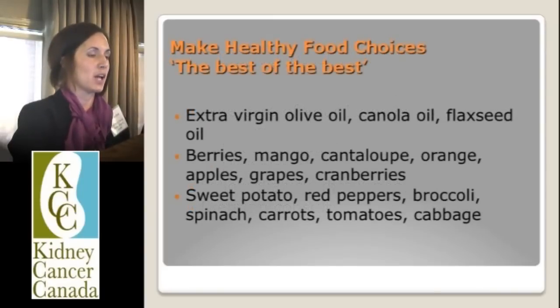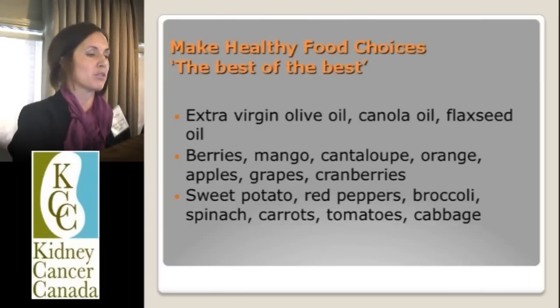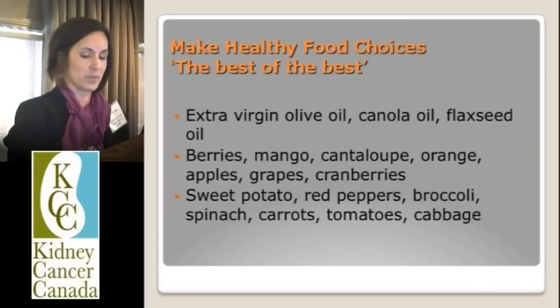So I've just put together a couple of the best foods, and this is a little bit repetitious from the previous talk, but it's always good to hear it twice. So choosing extra virgin olive oil, canola oils, flaxseed oils, walnut oils, those are all great sources of omega-3 fatty acids, and berries, mangoes, cantaloupes, sweet potatoes, red peppers, broccoli, all the brightly colored fruits and vegetables are loaded with cancer-fighting properties, so eat plenty of those.